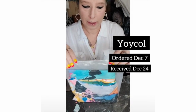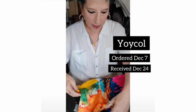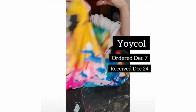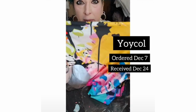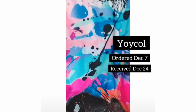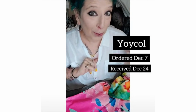In a little like garment bag. And here is the shirt. Very pretty, very vibrant. This is the exact design that I created. The colors are absolutely beautiful. So I'm gonna go try it on.